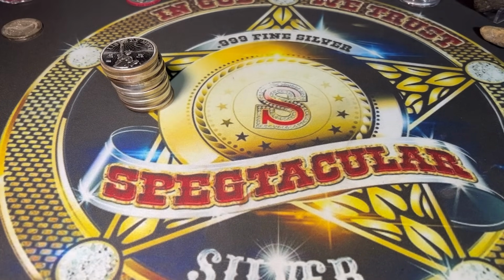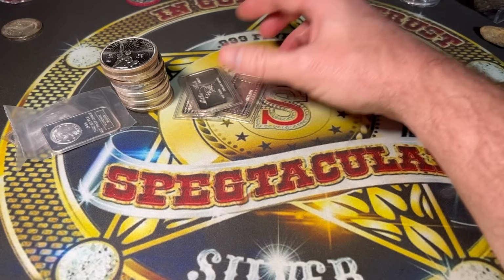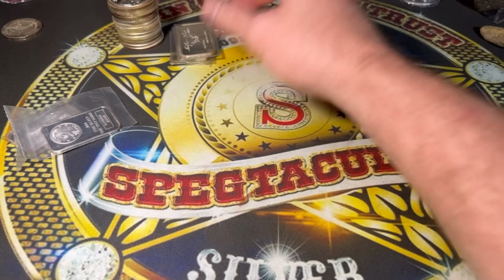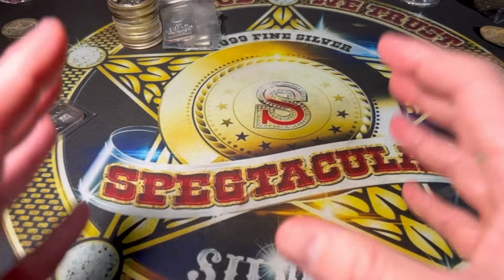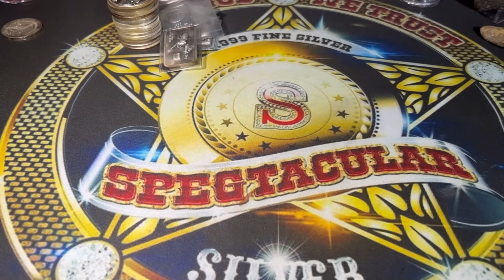I just got some really cool silver in today. But you know what? I really don't want to talk about this stuff. This is the generic bullion, some kind of better collectible pieces. That stuff is fun. But let me talk about what I thought all this time I've been collecting is the very best silver that you can possibly buy.